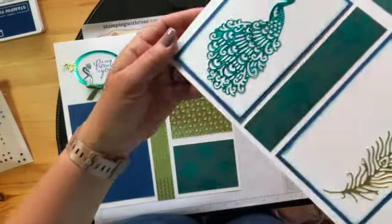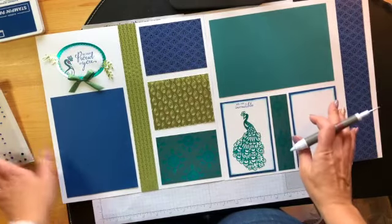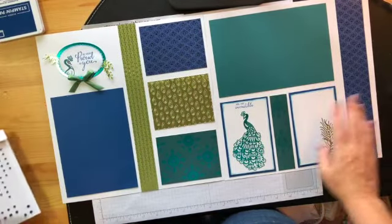I was told that the peacock is actually a male. Did not know that. I think we just automatically think it's a female because it's so beautiful, but it's a male. Anyway, I digress.